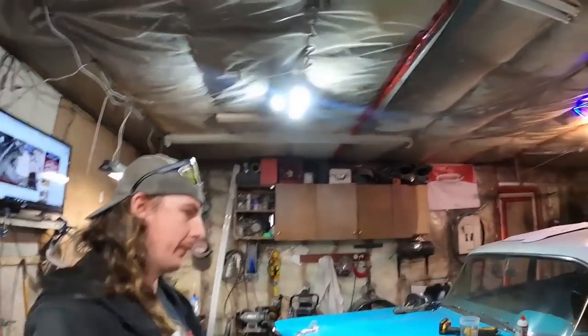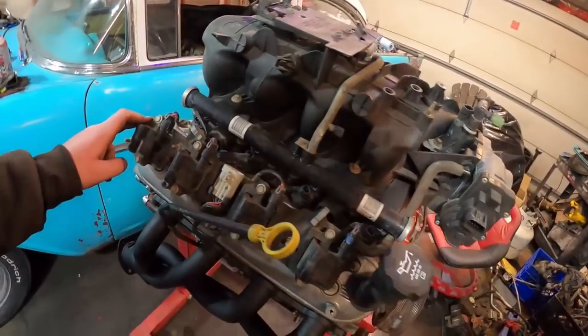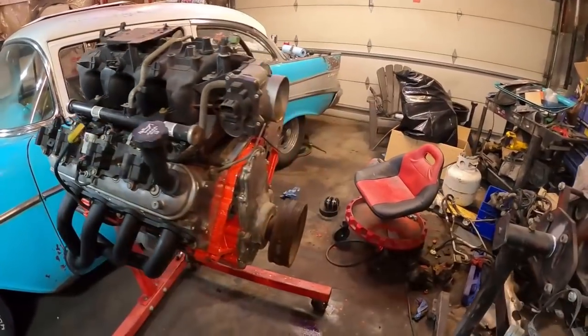Alright, well, we just finished up with that live stream. So I was just messing around with the motor. I kind of chased all the threads, made that all happy, put the coil packs back on. The headers are just loose. I'm not doing too much for them. I just wanted to see what it looked like because it looks cool, right?